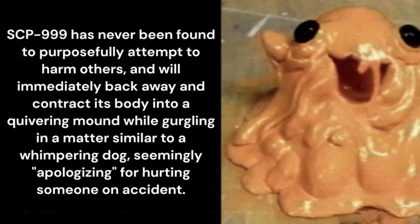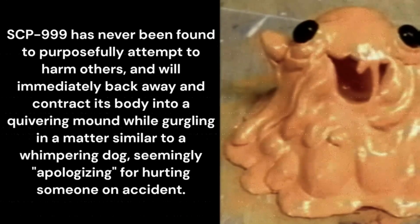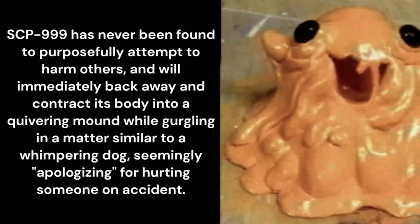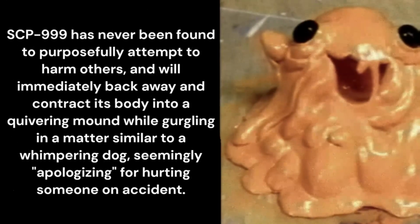SCP-999 has never been found to purposely attempt to harm others, and will immediately back away and contract its body into a quivering mound while gargling, much like a whimpering dog, seemingly apologizing for hurting someone by accident.